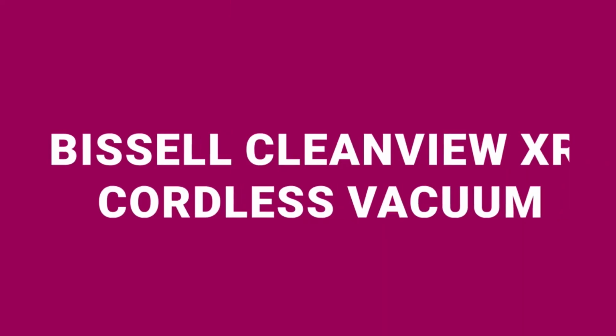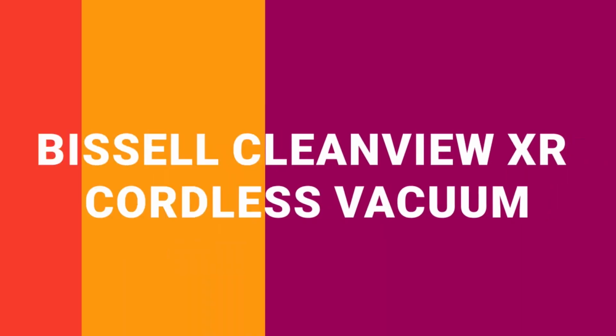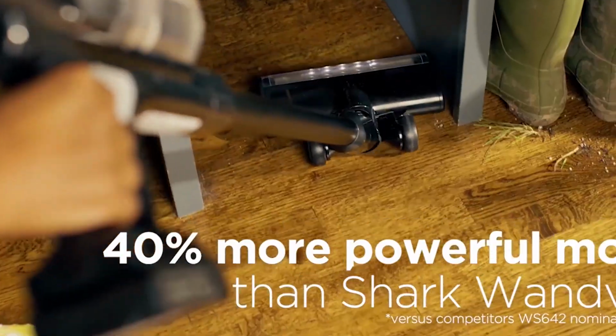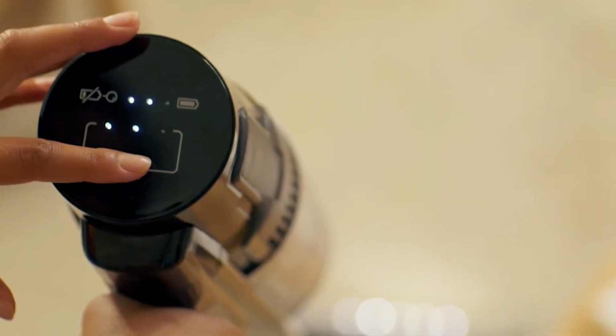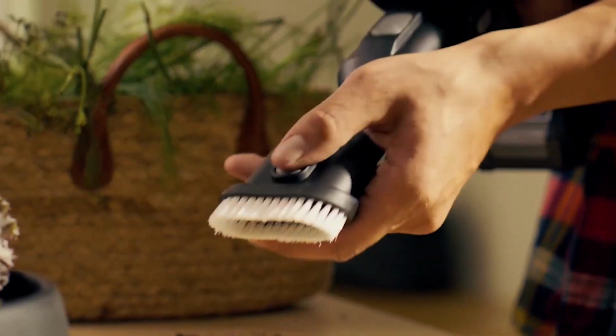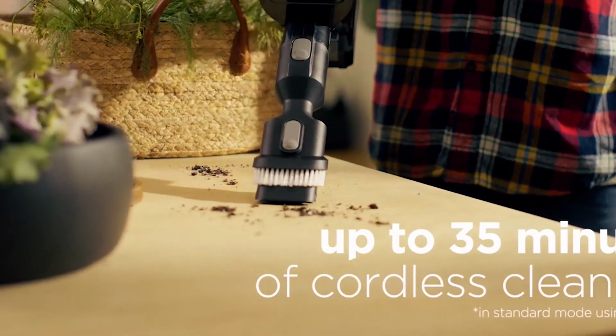Third on the list is the BISSELL CleanView XR cordless vacuum priced at $199. This vacuum features a powerful motor that is 40% stronger than some competitors, making it highly effective on all floor types. It offers up to 35 minutes of cleaning time in standard mode, which is plenty for most cleaning sessions.